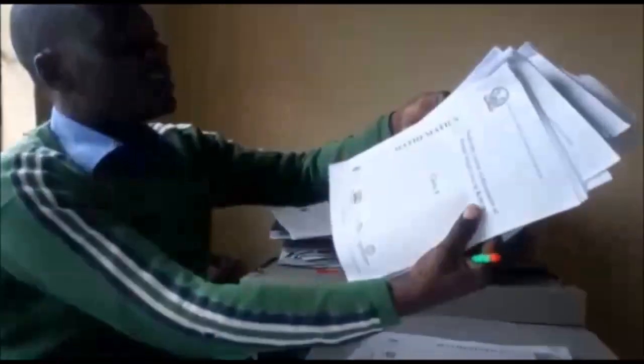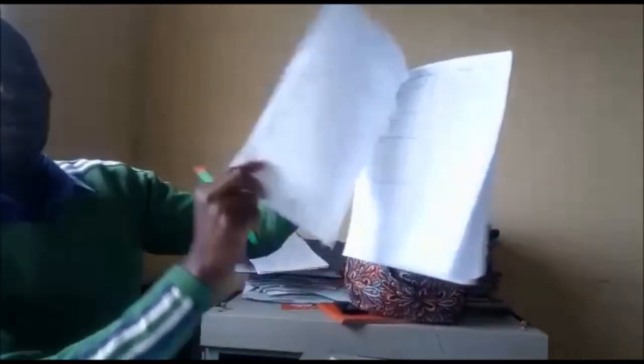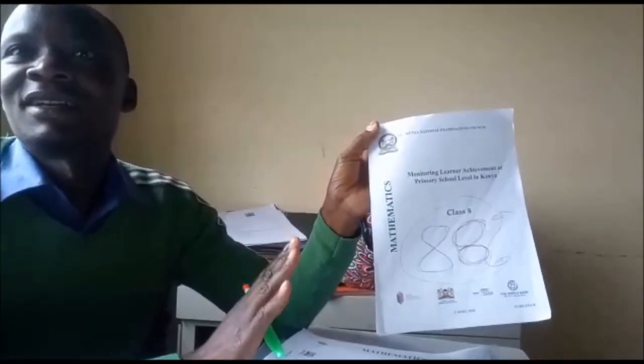Right now, we have marked the math paper. And I tell you, our kids have done very well. We are surprised here. The best child has missed only two. Another has missed four. Peter has scored 88%. This has really surprised us. Peter has made us proud.